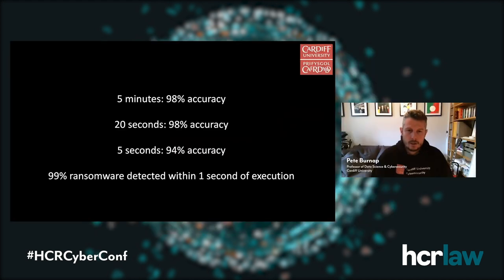So we started at 5 minutes. That was that initial level. That was 98% accurate with the neural network. So it's already improving on the self-organizing approach. At 20 seconds, still 98% accurate, but at five seconds into the approach, it drops a little bit, not to 94%, but 99% of ransomware in the controlled example that we did was detected within 1 second of execution, which is potentially phenomenal. It's game changing.